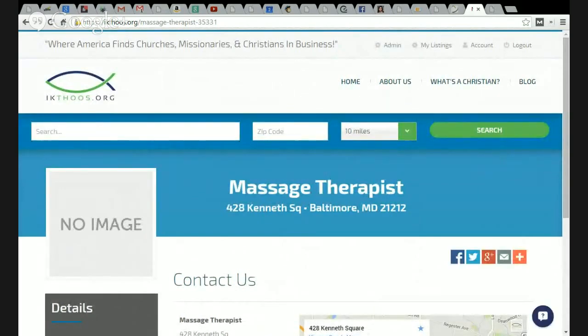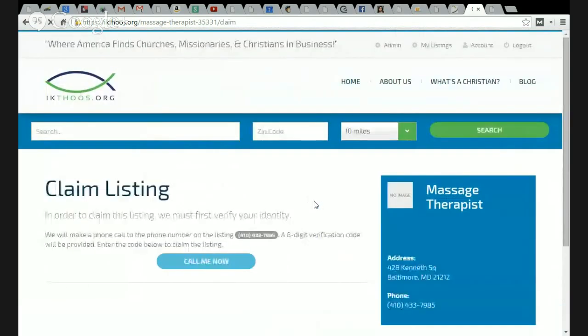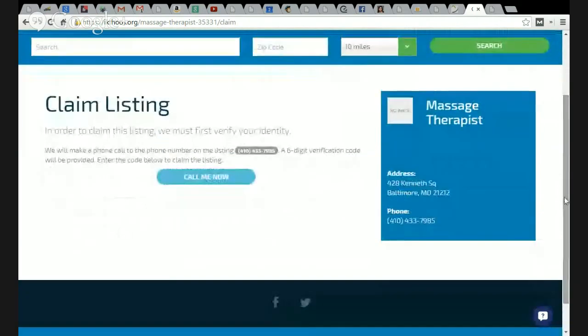What they can do there is they can get online and claim their listing right here. And then once they claim the listing, it'll take them to a screen. Now, if you're not registered yet, you're going to have to do that first. But I'm already logged in, so we're going to go from there. There's a number there that they can enter in. Once you hit that button, call me now, it's going to give them a call, and it's going to give them a 6-digit number. They plug that in, and there you go.